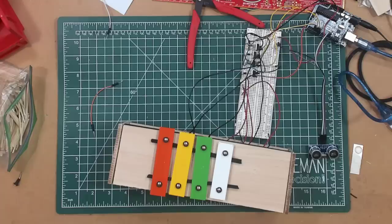Starting. Whoa! That's a lot louder than I expected it to be. But it's only ringing the D. Did you put your pins in for all of them? In the function that does the ringing, I had it hard-coded to D.